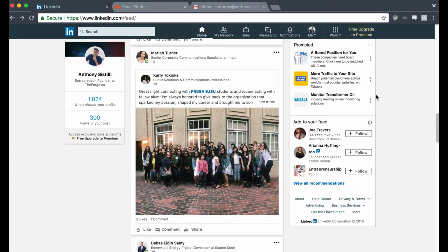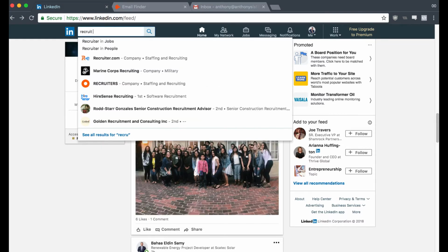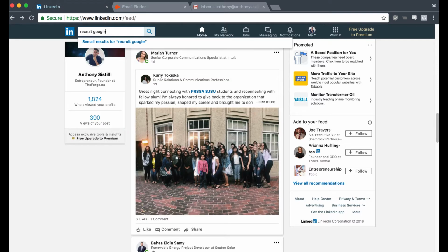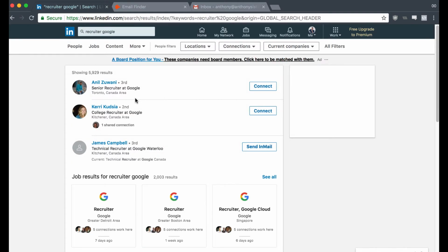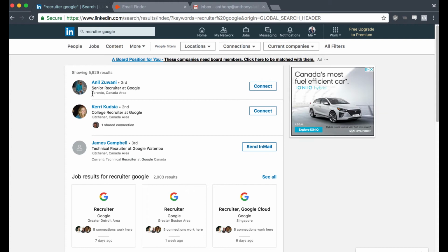So what I would do to find these recruiters and engineers on LinkedIn is simply come to the search bar and pick a company that you're interested in as well as the role you're trying to reach. So let's say, for example, we want to find a recruiter at Google. So we can type in recruiter, Google, and we can see that we automatically have a bunch of different results for people that are around our area.